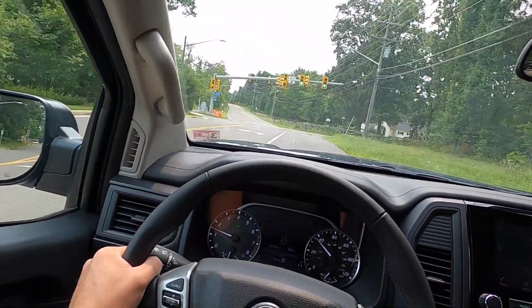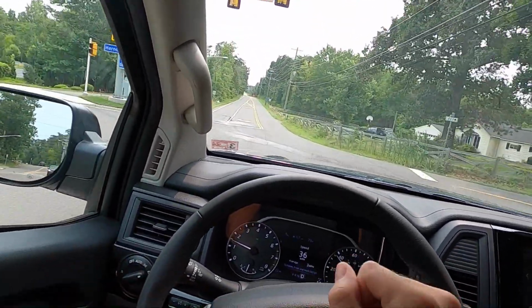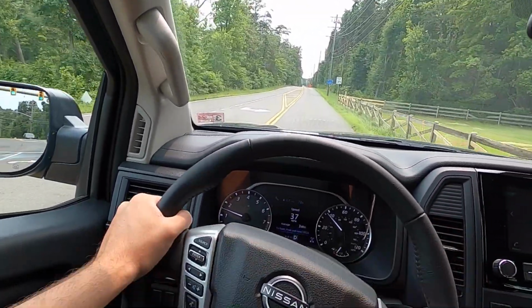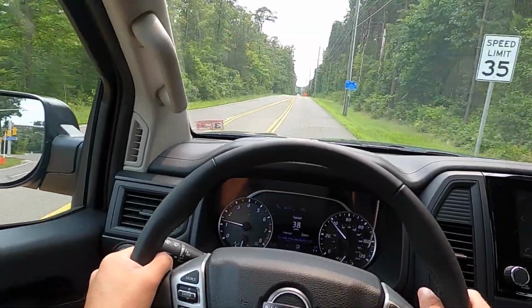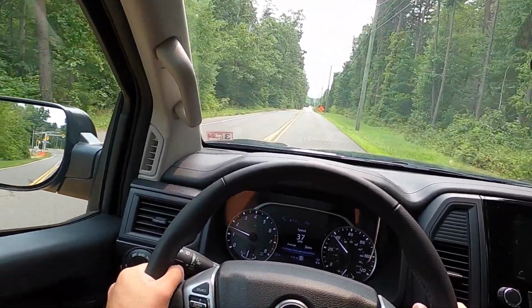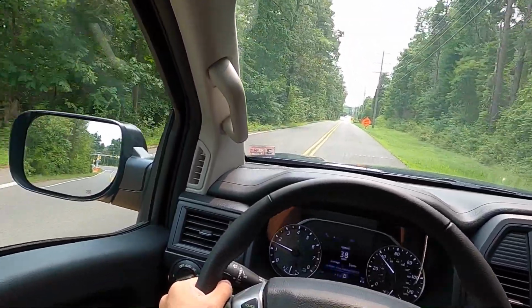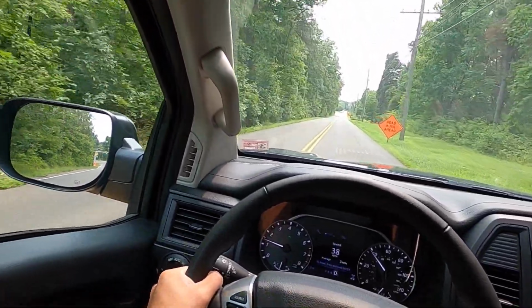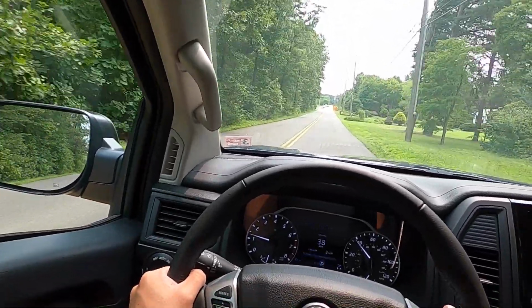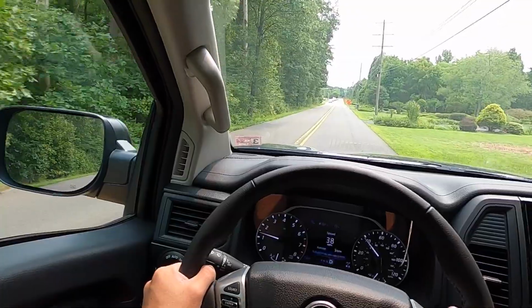So the Frontier is about the same as this, steering effort wise, which I personally really like. And honestly, the steering is pretty dang precise as well. One thing I wanted to mention right off the bat is that the low end torque of this motor is so good. You really don't even have to get up above 2,000 RPMs in order to get this truck up and moving, which is awesome.